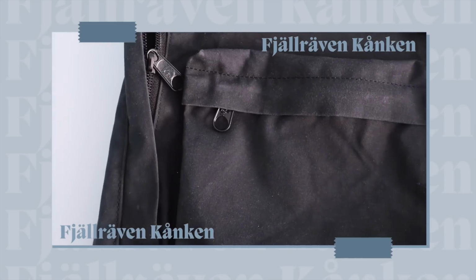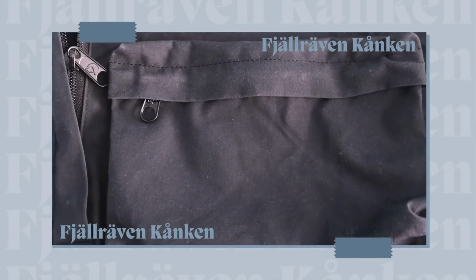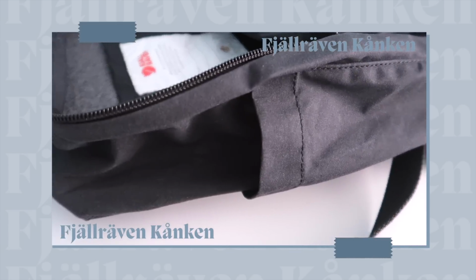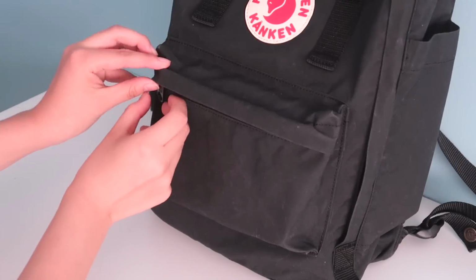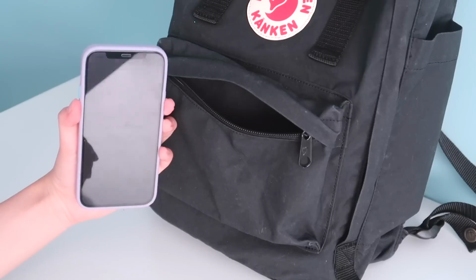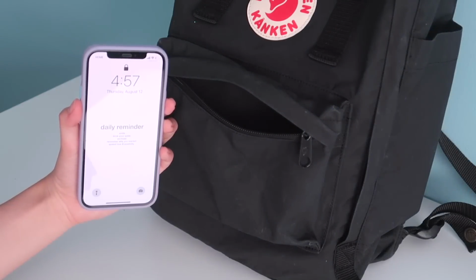The backpack comes with 2 compartments, a small compartment in the front and a larger one as the main storage space. It also has 2 additional side pockets for extra storage. Starting with what is in the front and side pocket, I use the front pocket to store items that I need to use often, such as my phone.